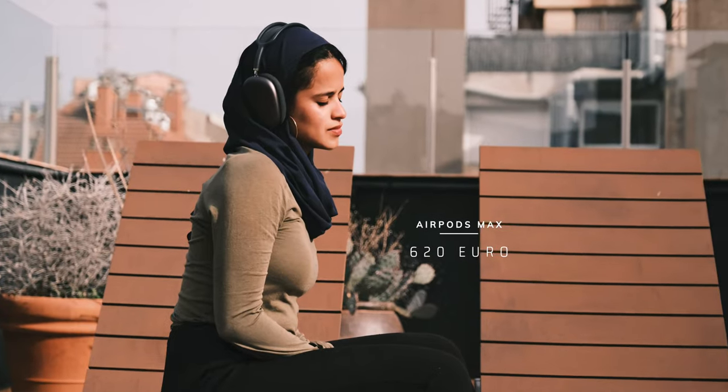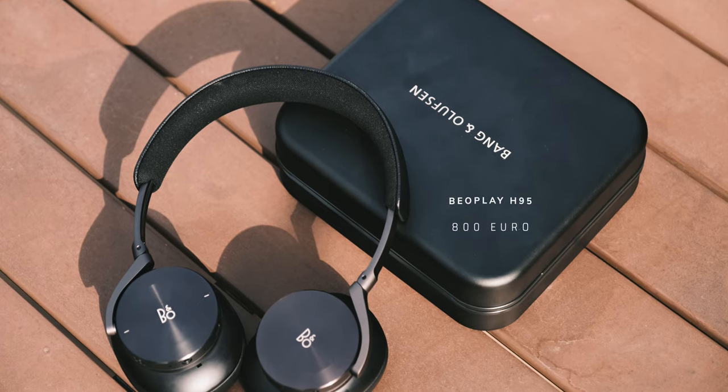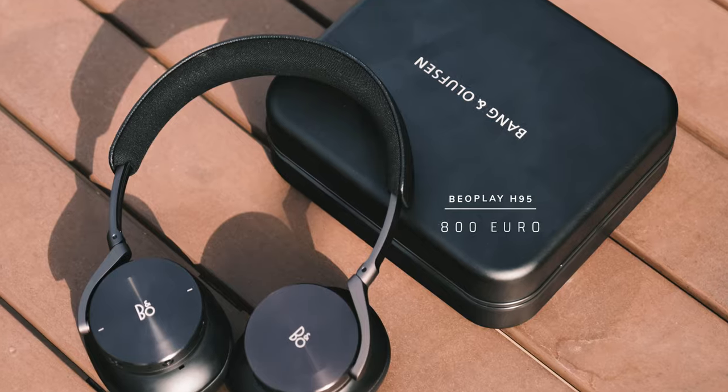And oh, speaking of money, I think we should just let the cat out of the bag and let it scurry off the window and into the wind. Yes, these two headphones come at a steep price for the average user. The AirPods Max goes for 620 euro here in Europe, while the H95 goes for 800 euro. But are they really expensive considering what they have to offer and which is more worth the money than the other?